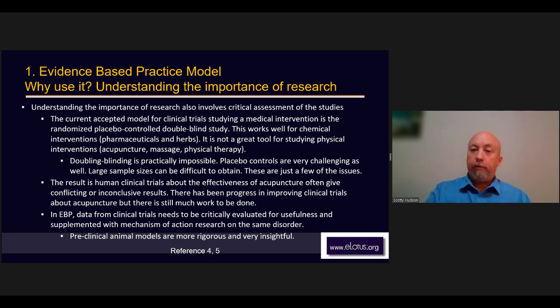However, it's not a great tool for studying physical interventions, physical medicines like acupuncture, massage, physical therapy, chiropractic. These are different. And these actually require the person administering the intervention to know what's going on. You want a good acupuncture treatment, you need to know you're doing acupuncture. And I still don't get how the double blinding concept works there.